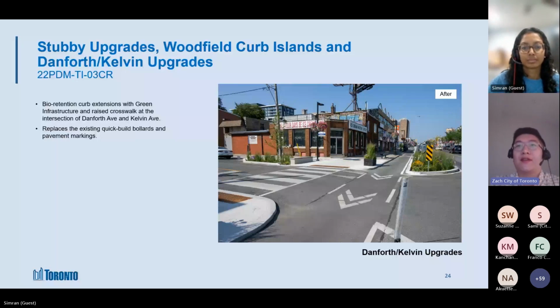So you can see from this picture here that these bulb outs are not only an extension of the concrete sidewalk, they're also green infrastructure planters and also provide seating for the community. In the future, that particular property you see in the picture is going to turn into an Ethiopian restaurant, I believe. So this would double not only as an added safety feature, but something for the community to sit and enjoy their lunch in the summertime.